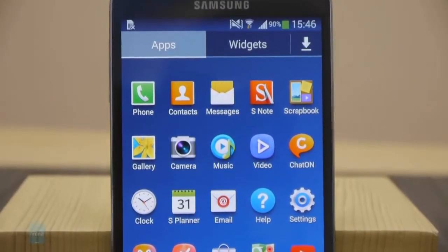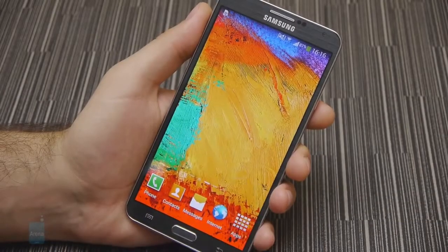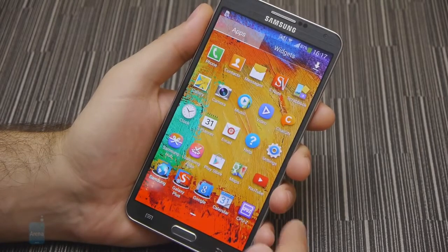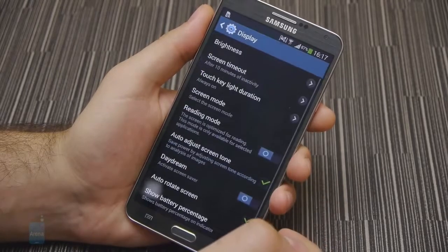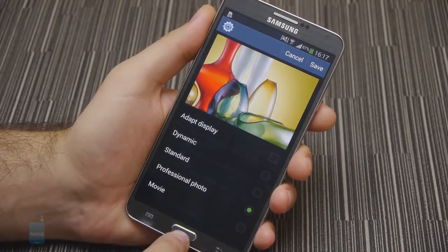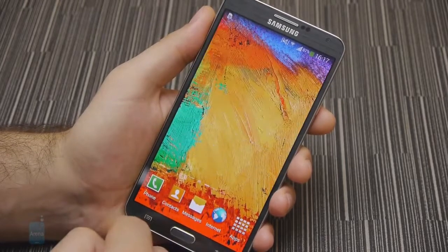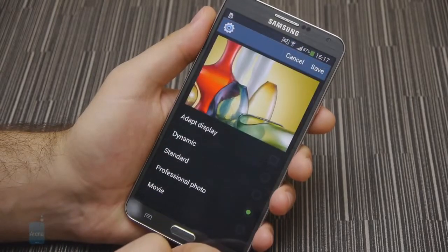Everything shown on the display looks nice, smooth, and detailed. Color representation is on the overly saturated side by default, which is something typical for Super AMOLED panels, and that's okay because some users do dig exaggerated colors on their smartphone's screen. We, however, find the so-called professional photo screen mode much more pleasing to the eye with its much truer color reproduction. There are several of these modes to choose from, in addition to the Adapt Display regime, which automatically tweaks the screen's settings depending on what's being displayed.